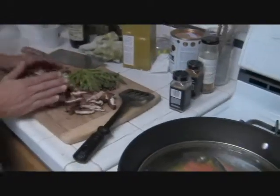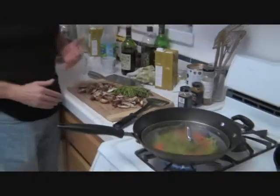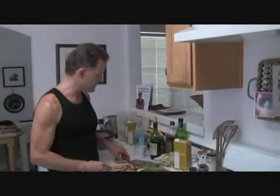These are shiitake mushrooms, very good for your immune system. They have some vitamin D in them.